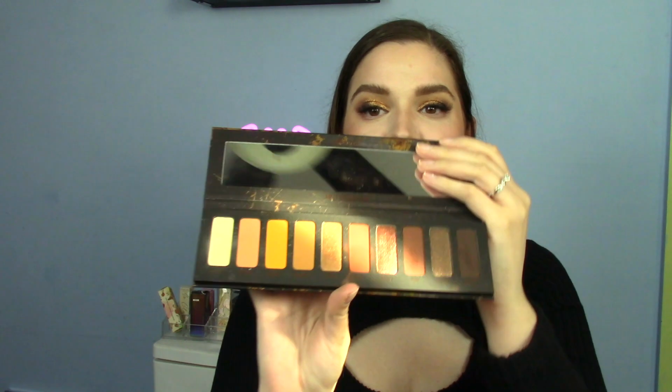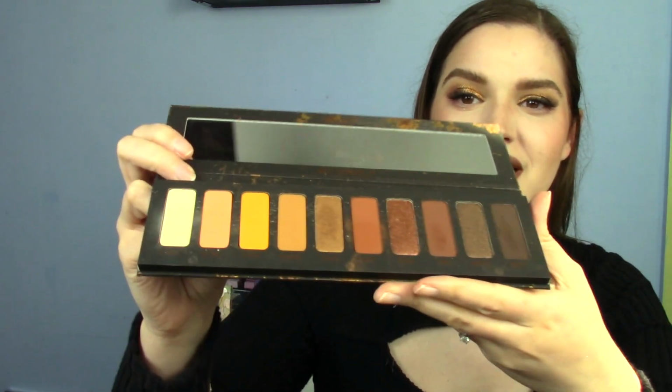And number 2 is another one I never would have picked up on my own, but I got in a mystery box. So again, if you see these mystery boxes, I can't say enough good things about them. Now this one is completely neutral, but oh my goodness, it goes from light to dark. It's got the depth. The shimmers are okay with a glitter primer. I haven't had any quality issues with it. The pigmentation is good. And it's just a really nice everyday.